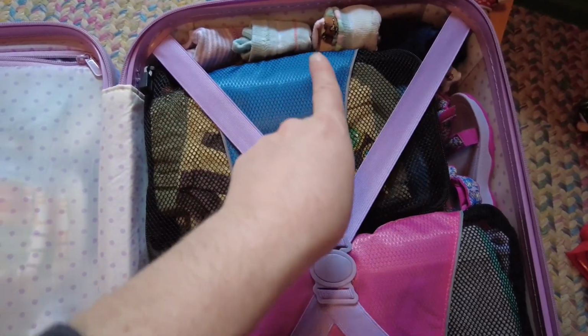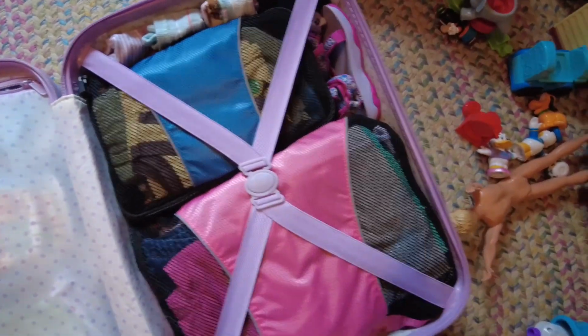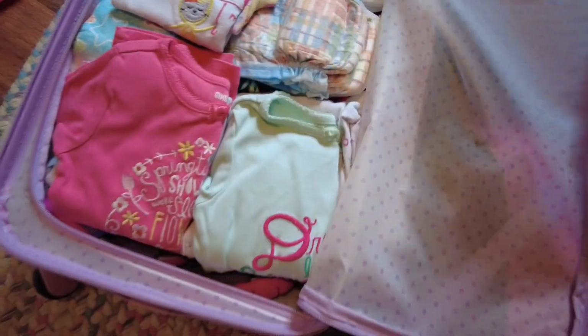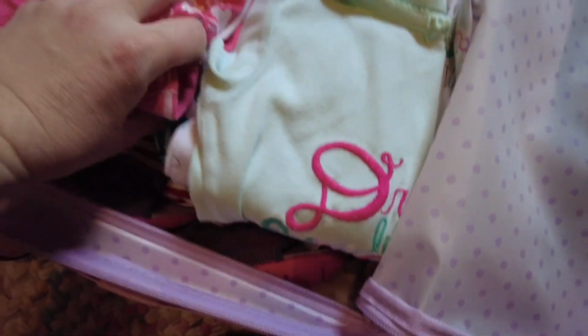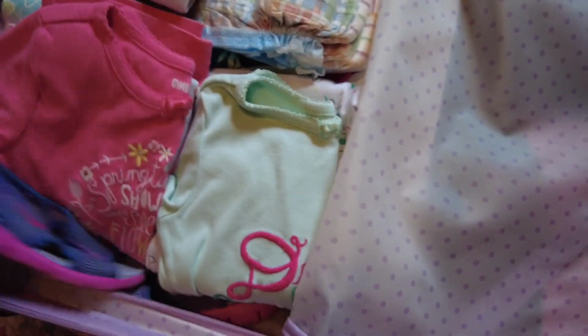There's 5 pairs of socks, and then her little bitty Teva sandals. She's in the stroller a lot of the time, so I'm not as worried. She also has a pair of Crocs that she'll be wearing down. On this side, it does zip. She has 3 pairs of pajamas, her bathing suits. She has a pair of little water shoes.